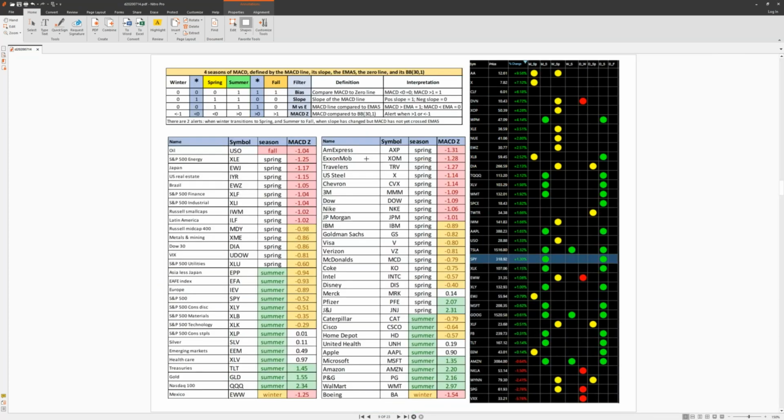All right, so on this one, I'm looking at the Four Seasons of MACD, and today was a big, strong move up. So the ones that are leading the way are the ones that are deep in their own summers. Those are the ETFs that are winning. Here's the winners in the stocks. That's how you find symbols to day trade.